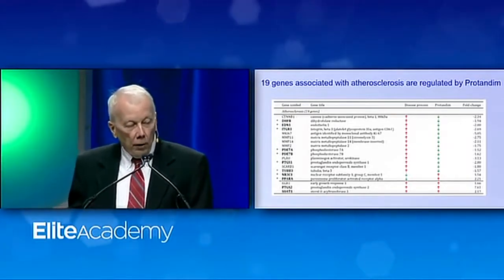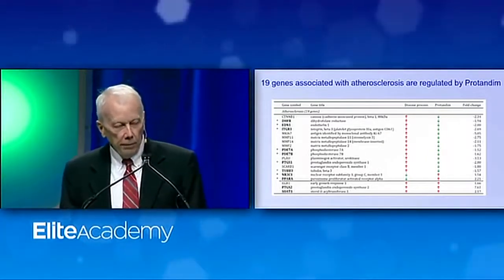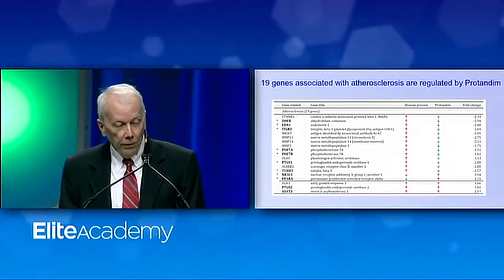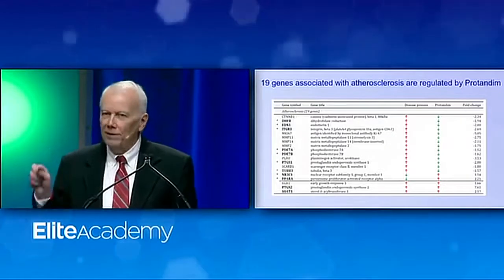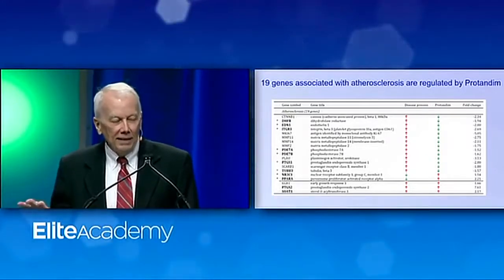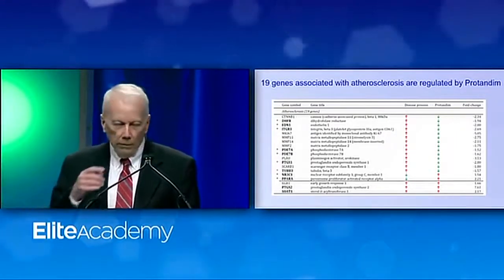So there are 9 drugs in the top part of that. The ones that have an asterisk, which is all of them in that upper part of the curve, the asterisk means that Protandim does what the drug that's targeted against that gene does. All right? So the effect of Protandim is exactly the same as 11 drugs designed to help correct the gene expression problem.